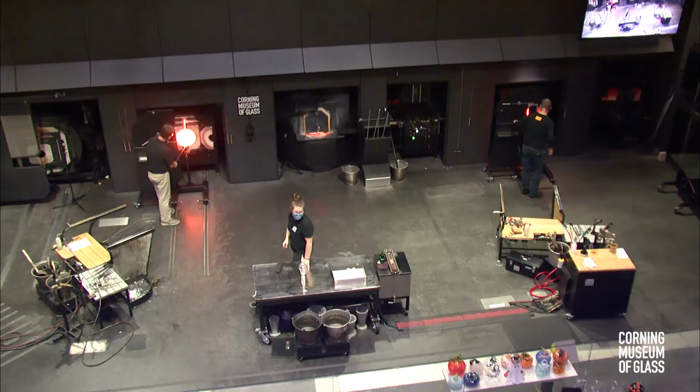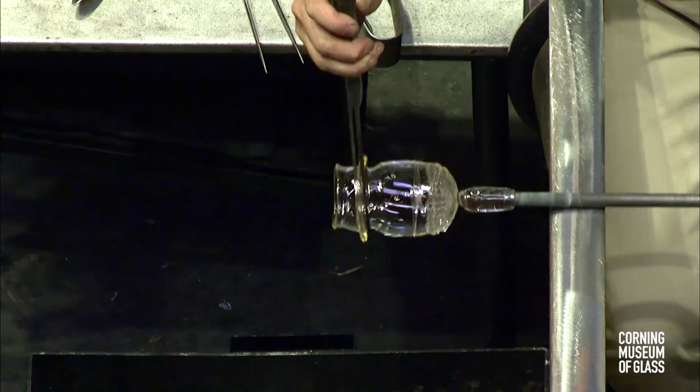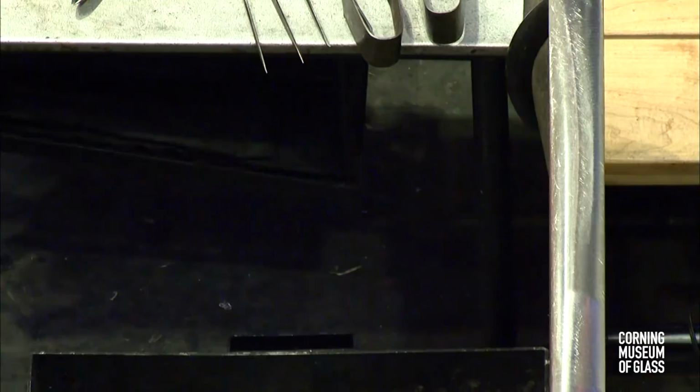Getting the fold on that lid just right is a tricky application of pressure from the jacks, the main tool of the glassmaker there. It really takes a fine touch, a lot of finesse, to get that nice fold in there like that.